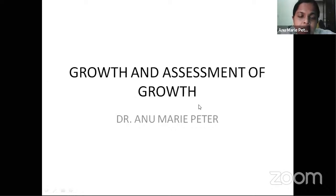Similarly, for development, only if we know the normal pattern by which the child is going to attain his developmental milestones will we be able to tell. Jeffy was mentioning developmental delay. So how do you know there is developmental delay? You need to know what is normal development to see if there is developmental delay. Okay, is that clear? So that is why we are very concerned about growth.